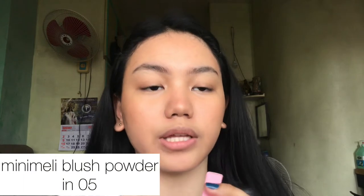Okay, next. Ang gagamitin natin is blush. Ito yung last na Minimeli product na gagamitin natin for today. It says na it's lightweight, ultra fine, and richly pigmented. And yung sinasabi nila na richly pigmented, I believe it's true kasi yun din ang sabi ni Lady. Sabi niya, get the lighter shades kasi it's super pigmented. Tapos, a silky powder blush that glides on smoothly with long-lasting, applies evenly, adheres lightly to the skin for a natural-looking application.